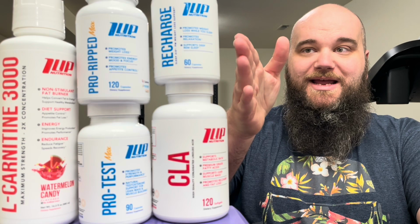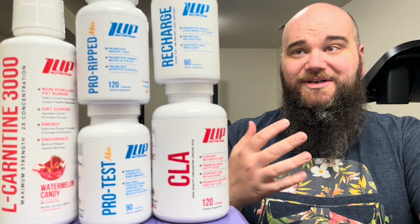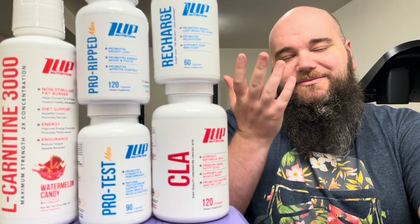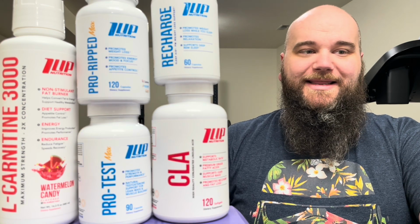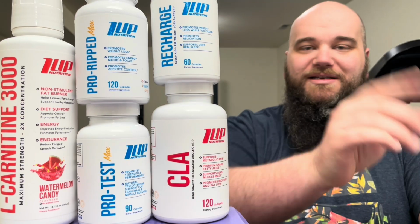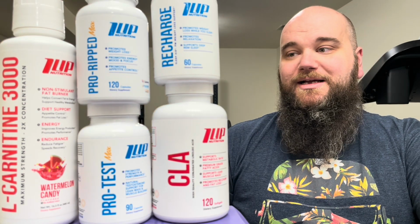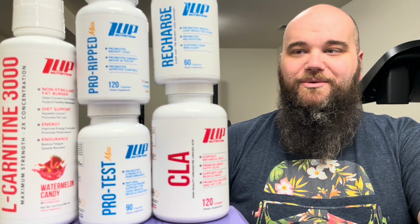Recharge, which is a sleep supplement to help you go to sleep, stay asleep, and potentially get good sleep. They claim that it also helps you burn fat while you sleep. Don't know how true that is, but through this trial, we'll see. And then finally also L-Carnitine 3000, which is 3,000 milligrams of L-Carnitine here at the end. So let's jump in and see where we went.